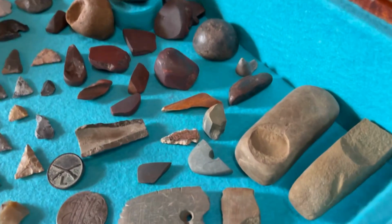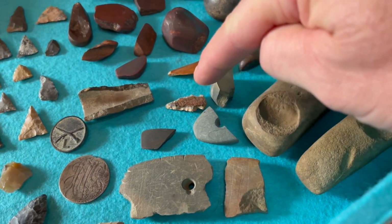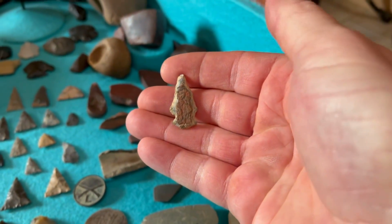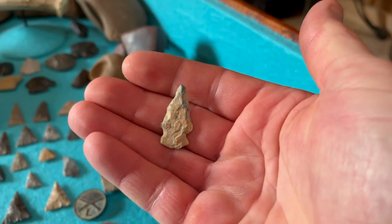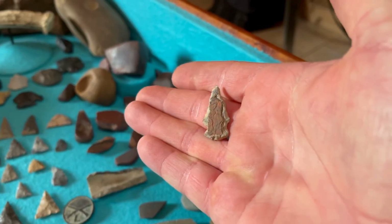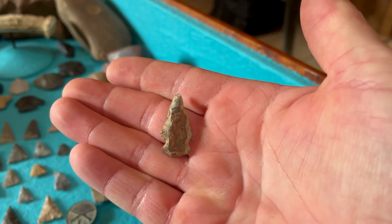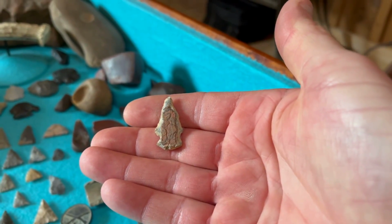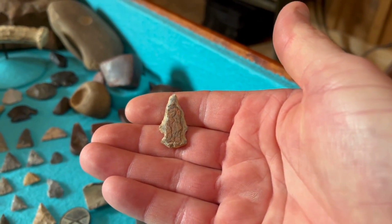Another unique item is this, what I believe is an arrowhead. I'm not sure. It has the arrowhead shape, but on one side of it, a layer of hematite. I have no idea on that. These are some of the mysteries that still boggle me.